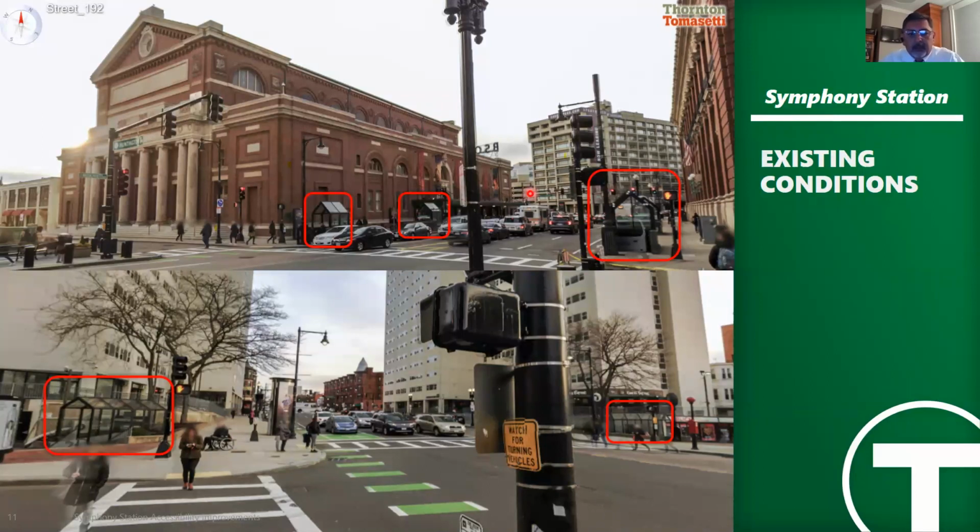As this slide indicates, here are the street level views of the head houses at Symphony Hall, Horticultural Hall, and both Symphony Towers.